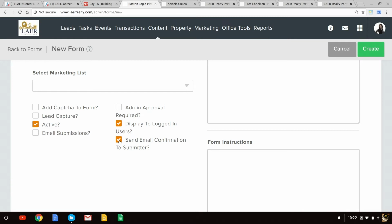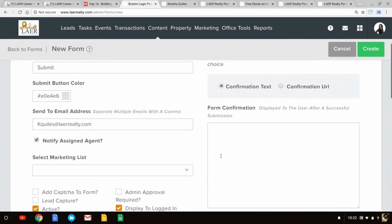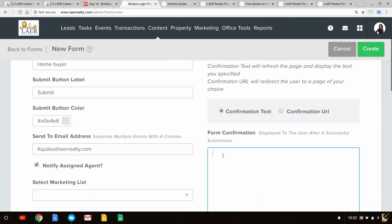So once they submit all their information, they get a thank you from me saying thank you for submitting your information. We've received your contact information, and we will be in touch soon. And then I scroll back up here, and this is the form confirmation. So I say, can't type today, thank you for submitting. So even if you haven't had a chance to look at your emails, they'll automatically get something.